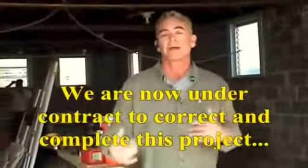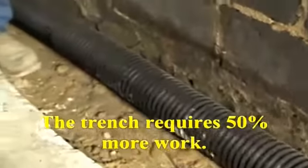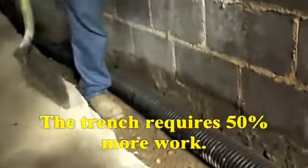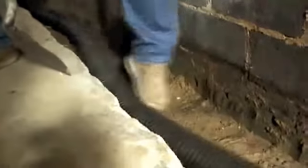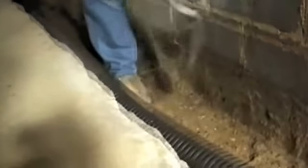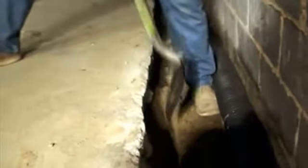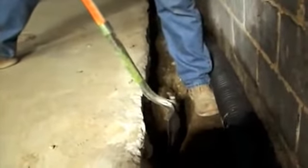We're in the basement. This area is going to be a school, so you're going to have school children down in here. This is as far as the original contractor intended to go. This pipe has to come out because this here, that's the footer. Right there is the edge of the footer.